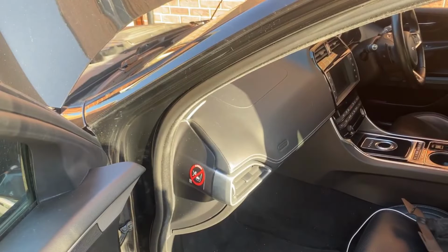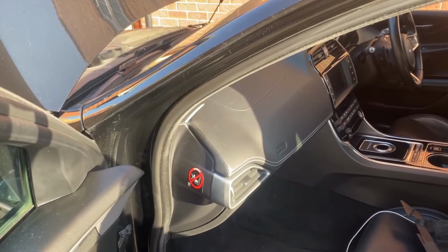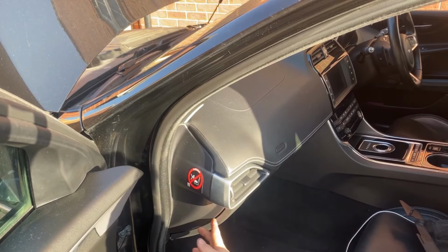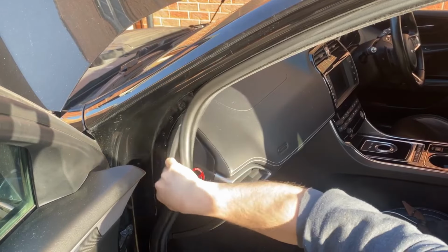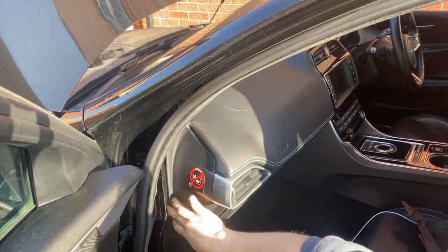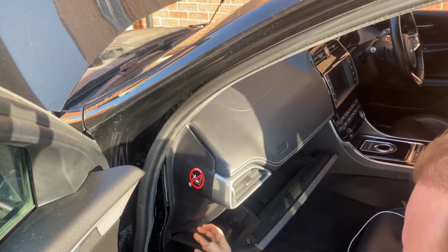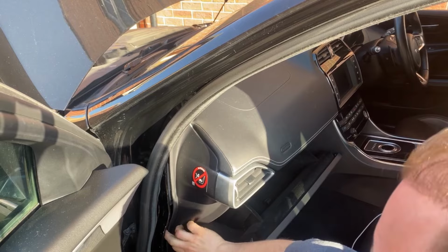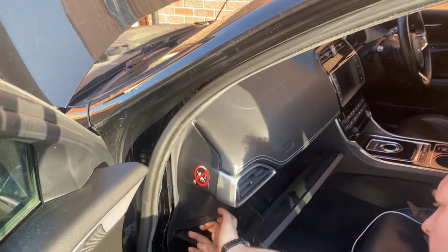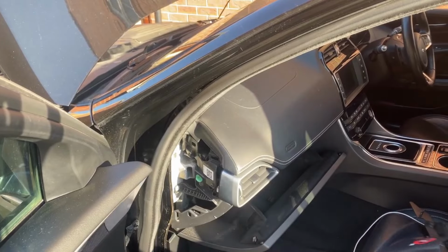Okay, so for the cabin filter, or pollen filter, some people call them, this is going to be an absolute nightmare of a task. I hate doing these. So best thing to do would be to pull this trim off first. And now we need to get this side panel off. I'm going to try and just use my fingers so I don't have to use a tool or anything. Like that. Pull that off.